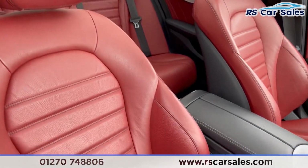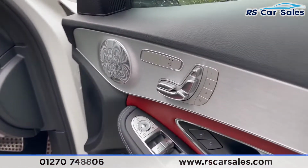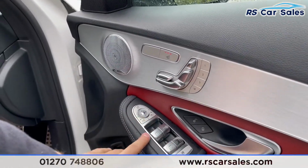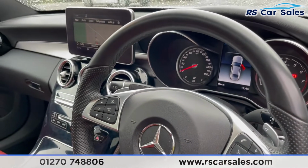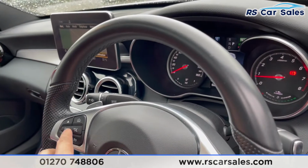There's a look at the driver's front seat. Very, very comfortable seat indeed. Both driver and passenger seats are fully heated, electric and memory, with integrated premium Burmester, brushed metal trim, ambient lighting, electric windows, and electric power folding mirrors just there as well. Keyless start, touch of a button, auto lights, and a multifunction steering wheel with paddle shift if we stick the car into manual mode. You also have cruise control there as well.